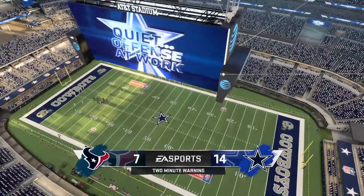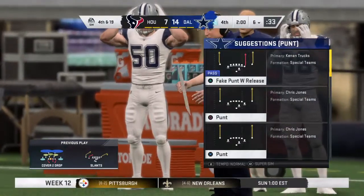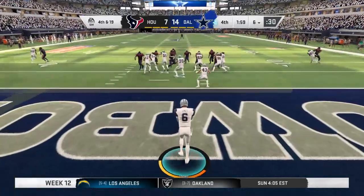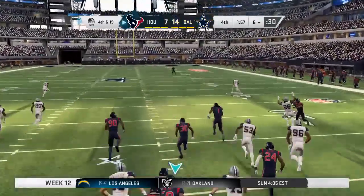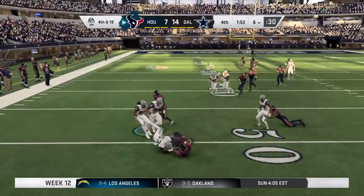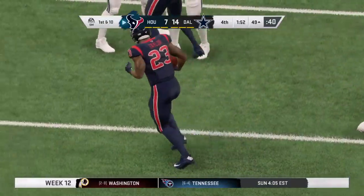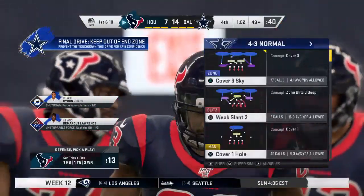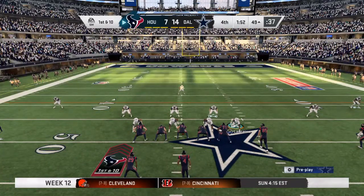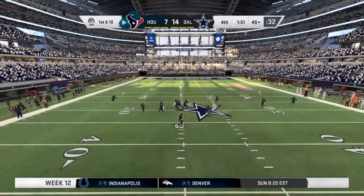4th quarter, down to the final 2 minutes, and we've got a 1-score game. So the Cowboys in possession of the football here as we get you reset. And let's see what they've come up with offensively after having time to talk it over. Taylor now returning it. It'll wind up being a net of 41. 9-yard return, 50 on the punt. And the Texans with great field position to start this drive as they take over 1st and 10. Watson and the Texans now down 14-7. A minute 52 to play.